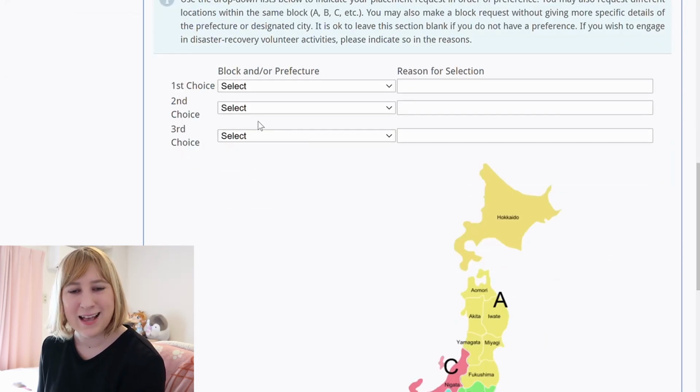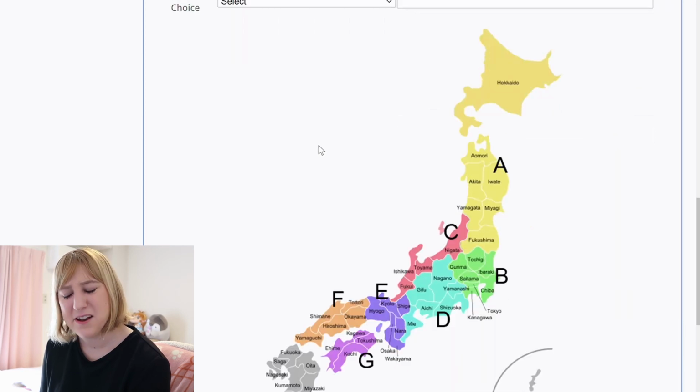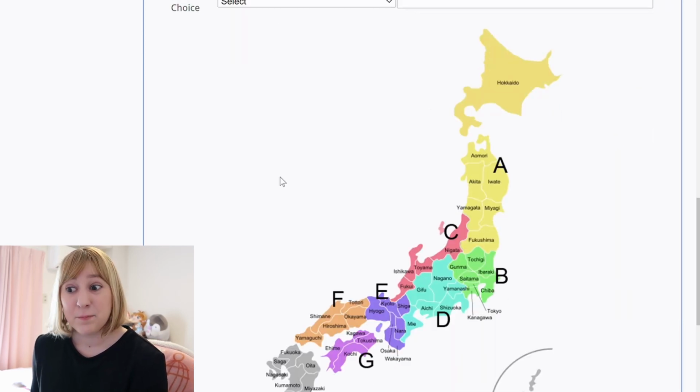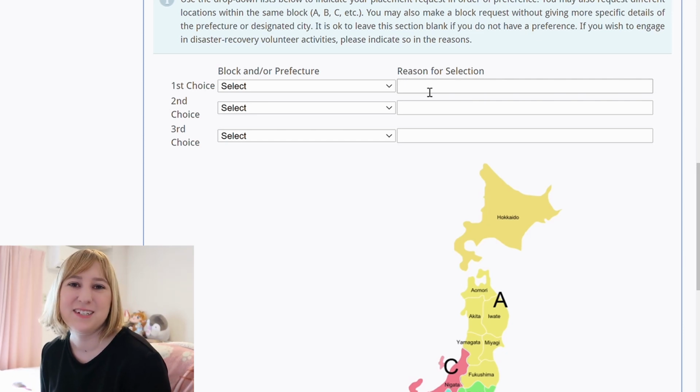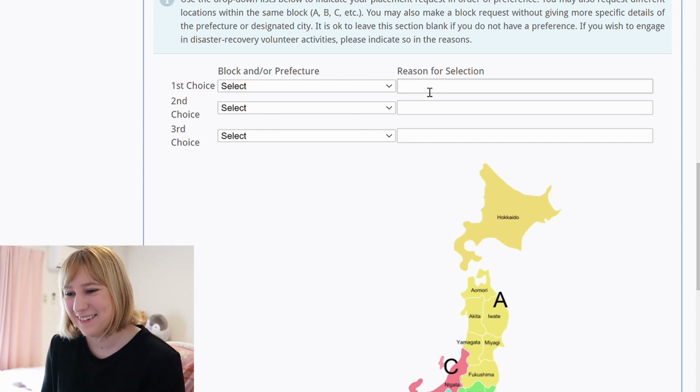And then here it asks you to choose blocks and prefectures. I don't know if this matters at all, honestly. And out of the blocks I picked, I didn't get it. It asks for your reason, but honestly, if you put something like, oh, Mount Fuji's pretty, I want to live in Yamanashi, you won't get it. If you have a strong reason, definitely put it down, and I think they will consider it if it kind of has some depth to it.